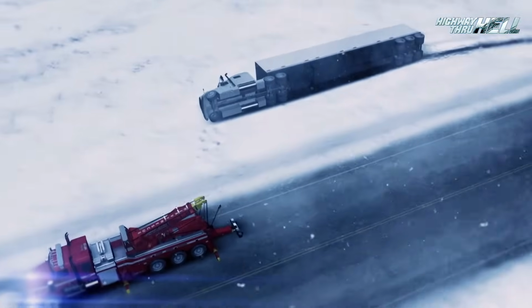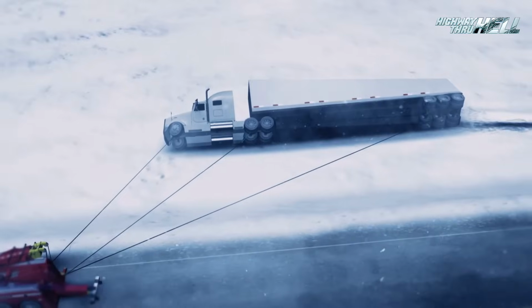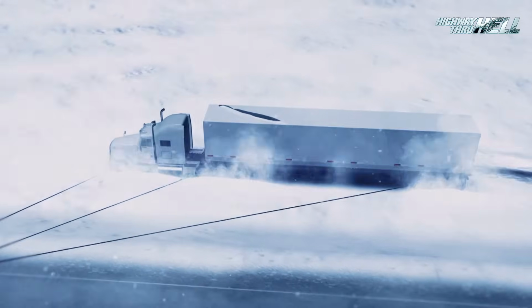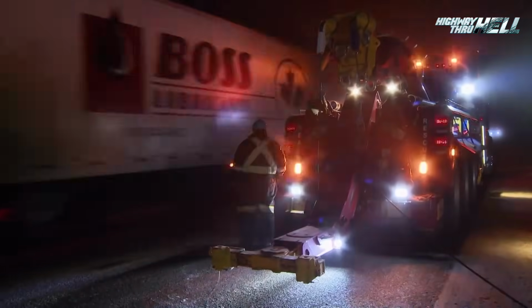Jamie's crew will run lines to the front and back axles of the tractor. Once the rig starts to roll, it will start pulling the trailer. A line to the back of the trailer will complete the flip. Take her down, put her in the yard. Kelly's still determined to keep one lane open. Oh, baby. Man.